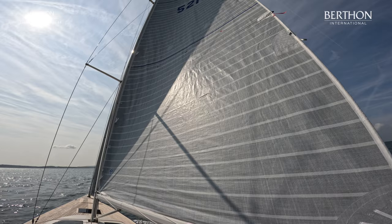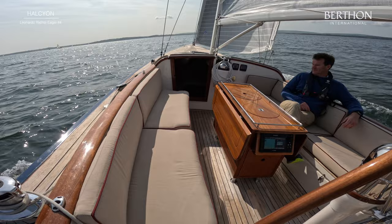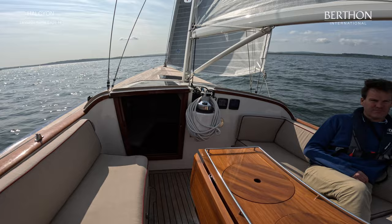She's in excellent condition. The North Sails 3Di sails have hardly been used at all, and there's a separate set of Dacron sails as well. These are all controlled in the centre of the cockpit by the single powered winch.